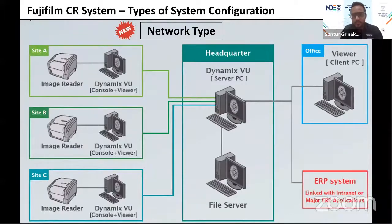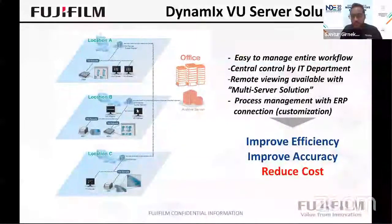The server solutions can be connected directly to the server or archival server, and it's easy to manage the entire workflow. It can be controlled by the central site, like the central IT department, and remote viewing is available with the multi-server solutions. The process management can also be customized depending upon the client's requirement, which makes for improved efficiency and accuracy, and also helps us reduce the cost.